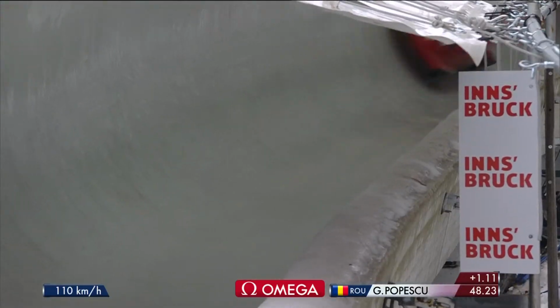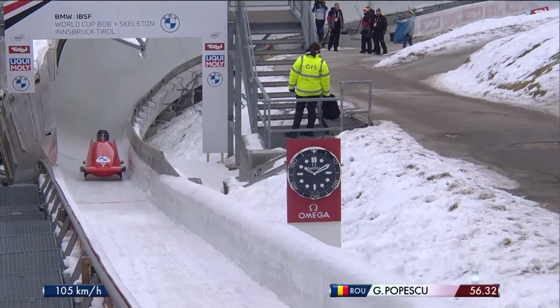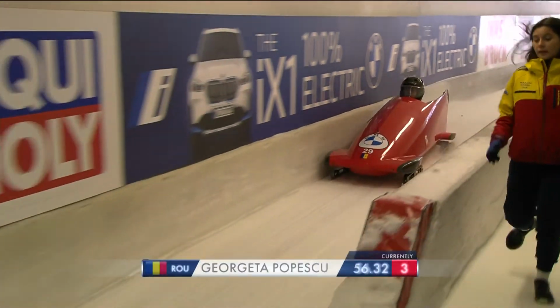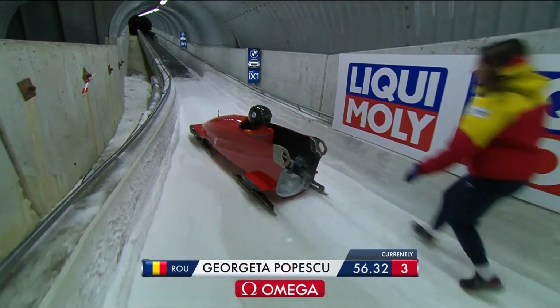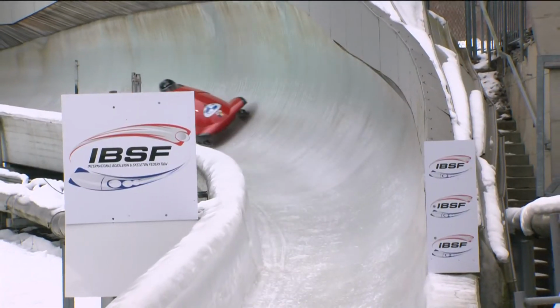Goodness me. Georgeta Popescu, her timing is very off on this run. And hits the short wall on the inside before the start-finish line as well. Only 113 kilometers an hour down at the bottom, 1.2 seconds back. Her teammates rushing out to help her. So, 56.32. Plenty for the boys in the replay desk to find there.